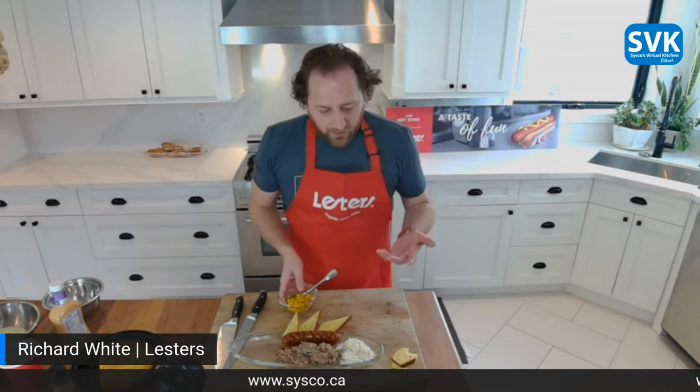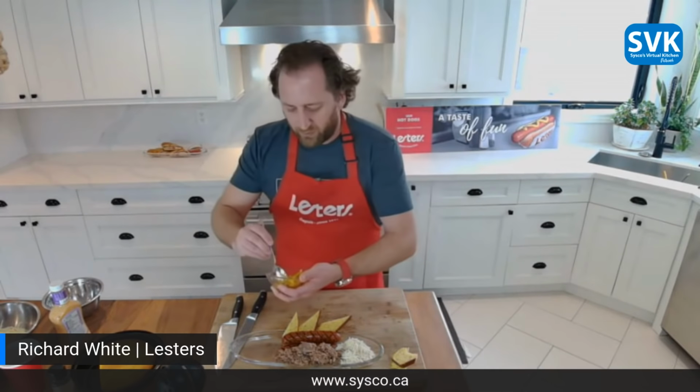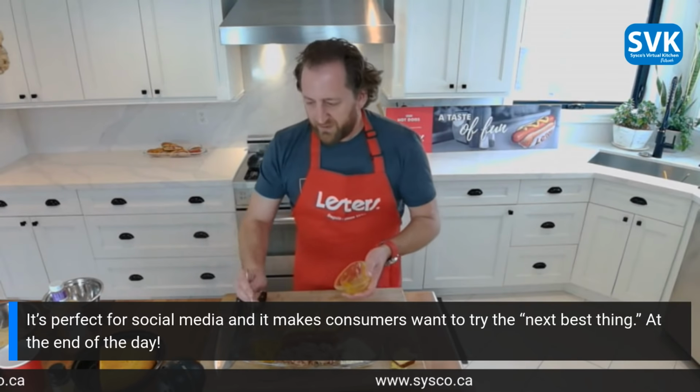And again here, they used cream corn. I like cream corn, but when you're going to have a little plate like this, you definitely want to hit it with some corn. So I've got some corn relish going on in here. We're going to bring that together like that.